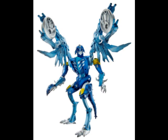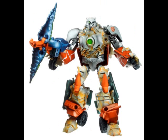Now, this was a surprising reveal, and I couldn't stop laughing when I saw it. This is Beast Hunters Deluxe Ratchet. Oh God. Right. This is Beast Hunters Deluxe Ratchet.